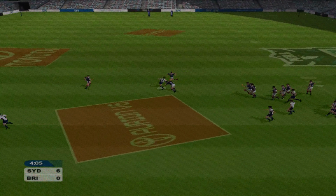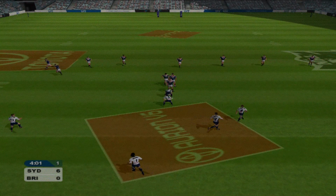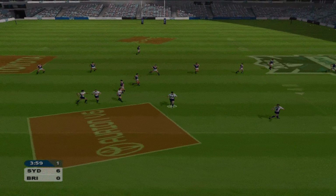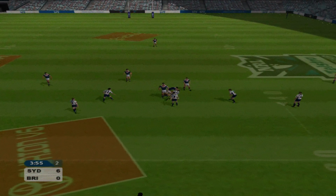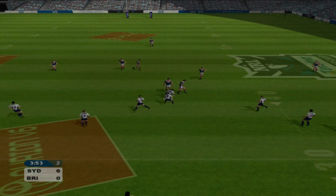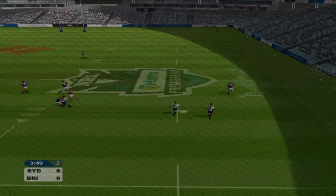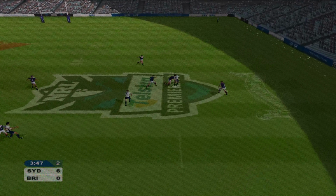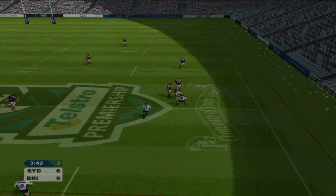That's Fred Astaire stuff. Minicello absolutely smashes it. He's past the 40. Marsh serves it up there for the number 12. He's over the 40-metre line. Referee says second tackle. Marsh lays it off. Thaide gets the ball away. Rounded up on halfway.